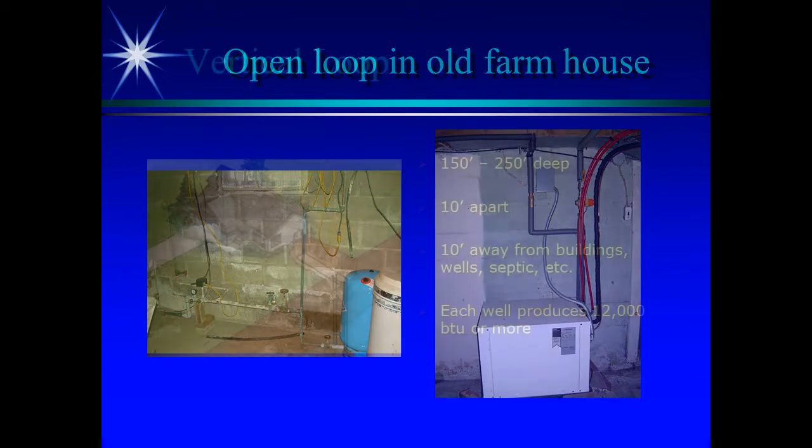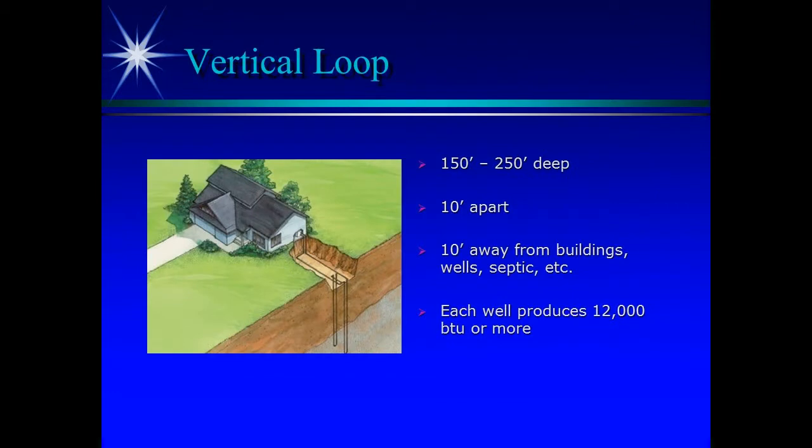If you don't have the space for the horizontal closed loop system, let's say you don't have that 150 feet to 230 feet deep lot, we can do a vertical loop. Say you're in a subdivision. Vertical loops need to be about 150 to 250 feet deep.